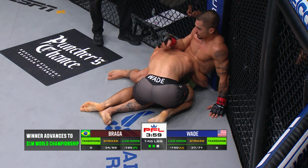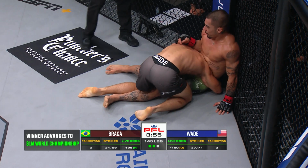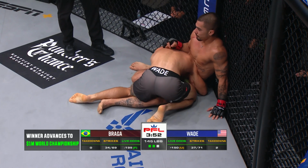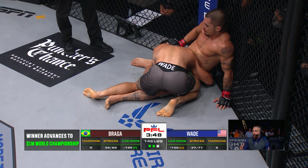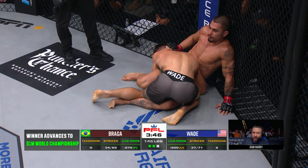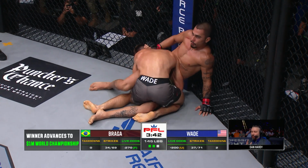Braga's been doing his homework. Dan Hardy, while Chris Wade is here trying to hold down Gabriel Braga. Where is this fight? That was an incredible first round, really enjoyable. Chris Wade, a little bit more chaotic than we normally see him. Gabriel Braga, very calm, lots of feints, beautiful movement.